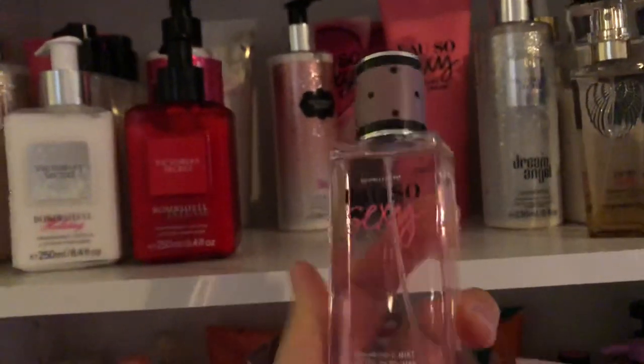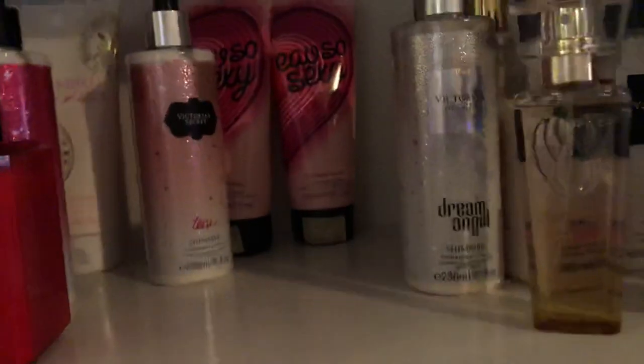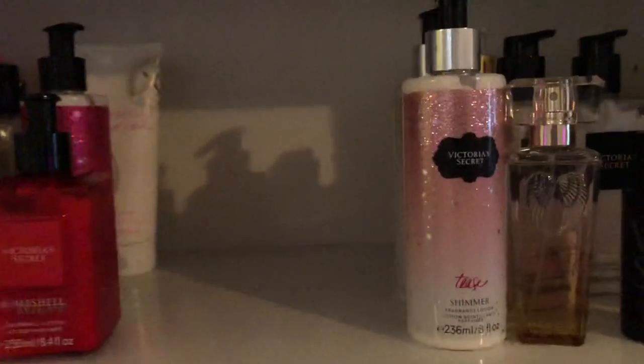And then, Oh So Sexy. I like this packaging with the little dots that they had. And the Oh So Sexy body cream. I think that one's on clearance right now too for $5.99, but it's in this other packaging right here. You can tell I love this one. They're discontinuing the scent from the line, so that's why I really backed up on it. I had three of them.